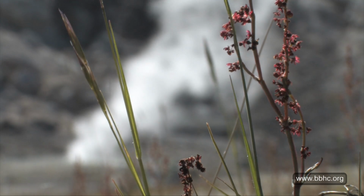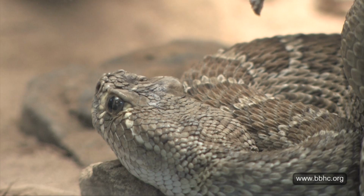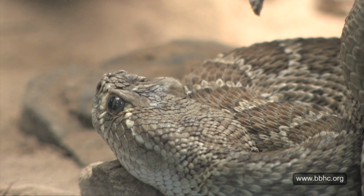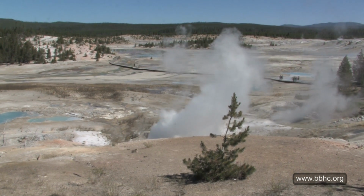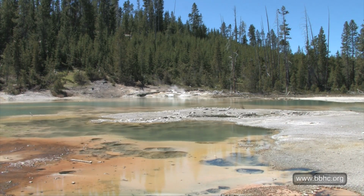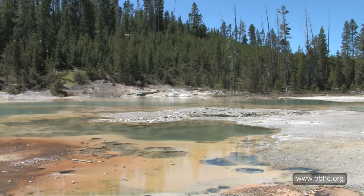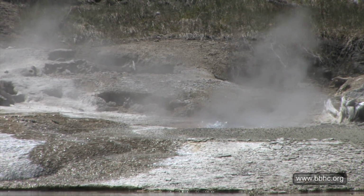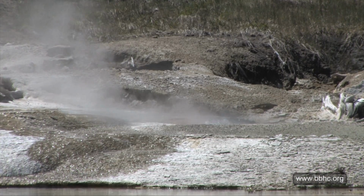Yellowstone National Park, the first of its kind, was established nearly 150 years ago and is home to hundreds of species of western wildlife, pristine landscapes, and half of the world's geothermal features. From vibrant, colorful hot springs to cascading mineral falls and violent geysers, Yellowstone contains the most diverse and best preserved assortment of hydrothermal features on planet Earth.